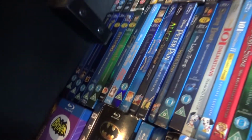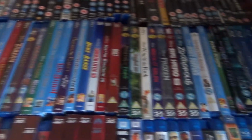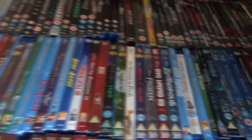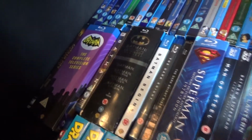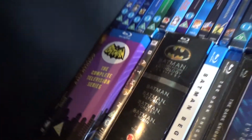I won't go through all of these because I have that many. Disney. I have almost a complete set of Disney movies. Very, very close. But they need to fucking release The Black Cauldron, for God's sake, Disney. It's more embarrassing the way you pretend you never made it. Superhero. Starting with Gotham City serials, that's the one.